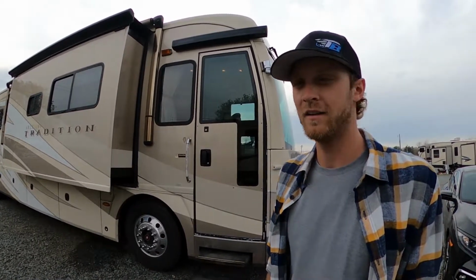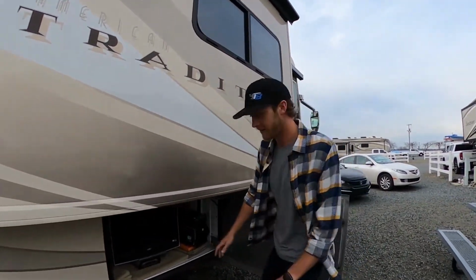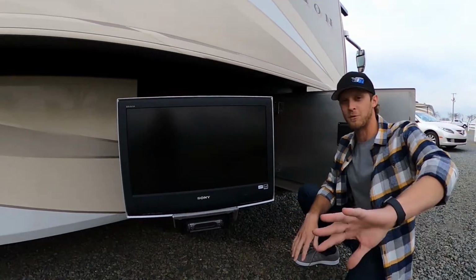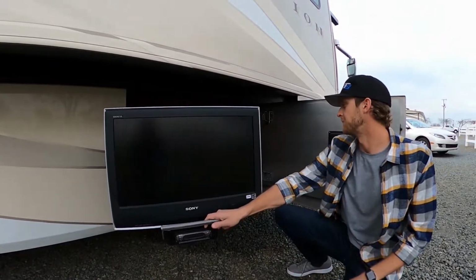It's pretty big. So all kinds of bays underneath this thing, but our very first one's kind of cool. It's our entertainment center. It's got a TV. Kind of pull it out, put it wherever you want to put it. Our summer plans are to have some patio furniture here and just kind of hang out. And of course we have an awning that you can hang out under too.